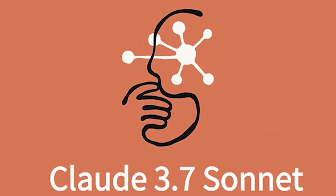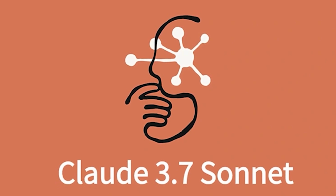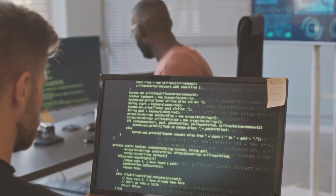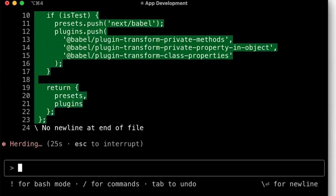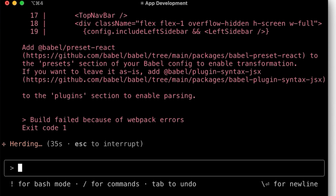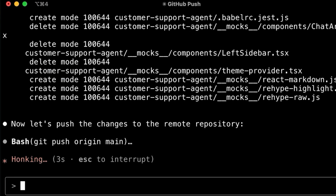Now, you might be wondering if Claude 3.7 Sonnet is a threat to you or others as programmers. Many programmers view Claude 3.7 Sonnet as a threat because it can automate tasks that require human expertise, like coding and debugging. This tool understandably raises concerns about job security in an industry already facing rapid technological change.